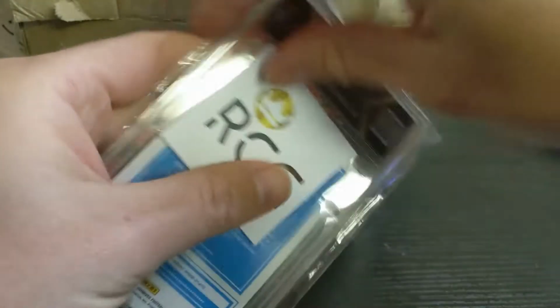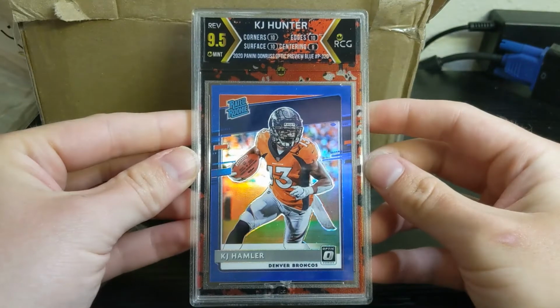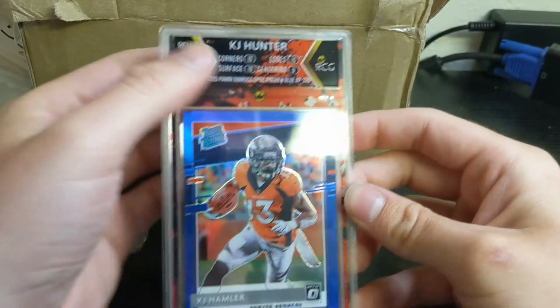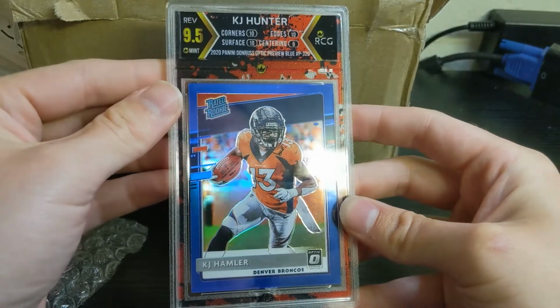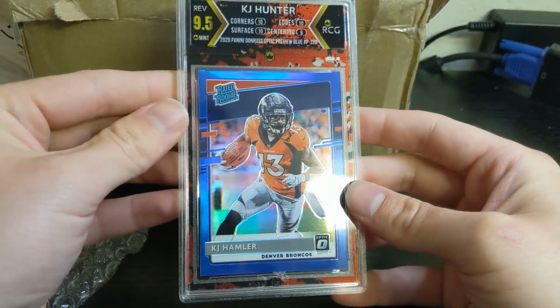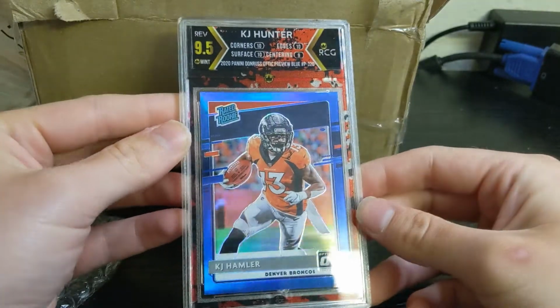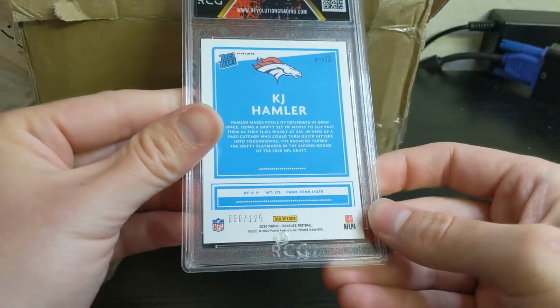Okay, this is the next other one that was on my list that I thought would look good in a slab like this. So this is, oh, they got his name wrong here. It says KJ Hunter. That's not his name. It's KJ Hamler. I'm not sure what the issue is there, but this came back in 9.5. I'll have to reach out to them on this. That's a bummer. But again, you kind of have the Broncos colors with that, and it looks good I think with the blue. This is the Optic preview card from Donruss, and this is numbered to 125.